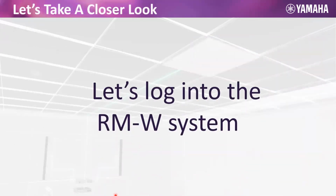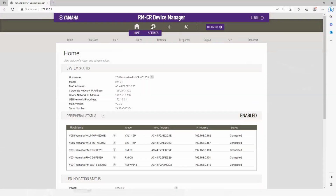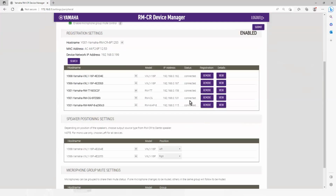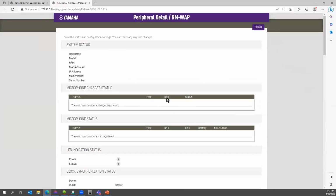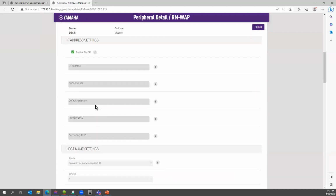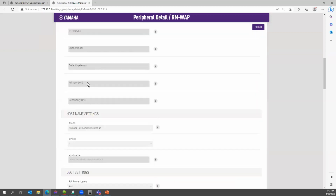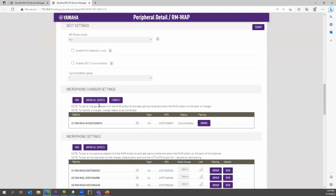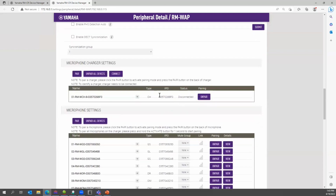So let's log into the wireless and have a peek at what we just kind of talked about. So again, back to that peripheral page to jump into the WAP directly. And here we go. And there's my WAP. And again, you can administer just about everything you want to from this front page for the most part. So as we go down from the top, you can set your IP settings. You can set your power levels in DECT. Here's where you would set the synchronization for multiple groups. And you can create islands and have synchronization groups. Here's where you can do bulk pairing and unpair your charger. And again, you can have multiple chargers.